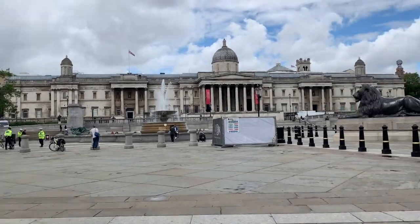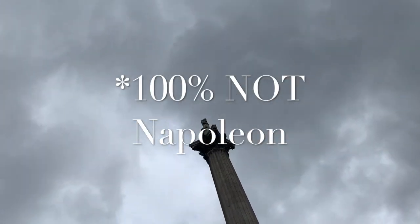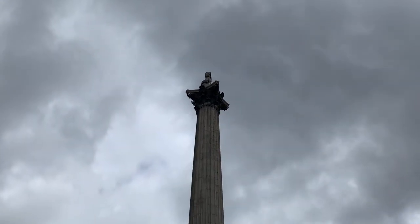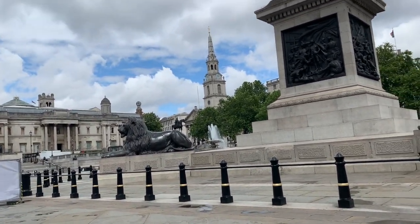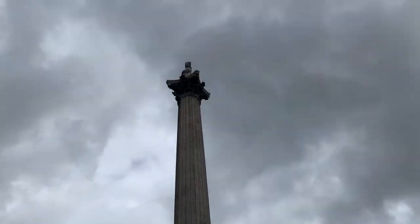Okay, so we are now at Trafalgar Square. Atop that's Napoleon, right? No. What? Who is it? Nelson. Oh my God! It's Nelson's column. It's not Napoleon. He defeated the. Where does Napoleon keep his armies? Up his sleeves. Oh my God!